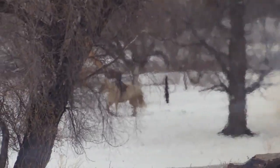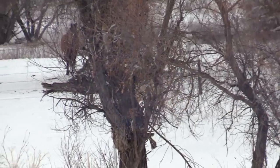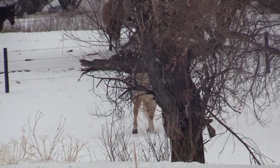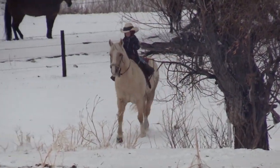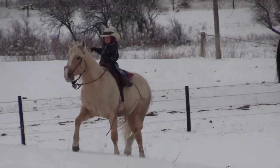Footage was taken the winter Alice was 3.5 years old. We have a lot of cleanup to do on the new ranch we purchased, and we took the opportunity of fresh snow on the ground to burn a very large brush pile.